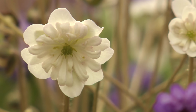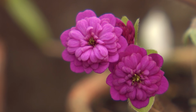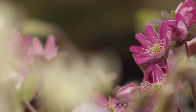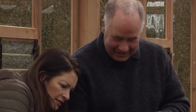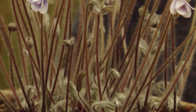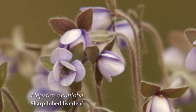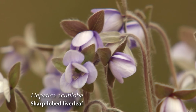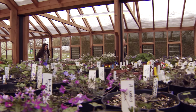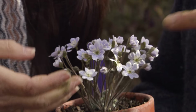John's travelled the world in search of rare varieties of hepatica. It's his ambition to use his collection to breed more remarkable variations of this gorgeous plant. These are from America. They're really hairy. All the leaves you see on hepaticas are covered with fine hairs as well. But this is a cutilobra. And you've got two species in America. There's this... Oh, we're off. Hang on. This is the other one, Americana, which is much, much smaller.